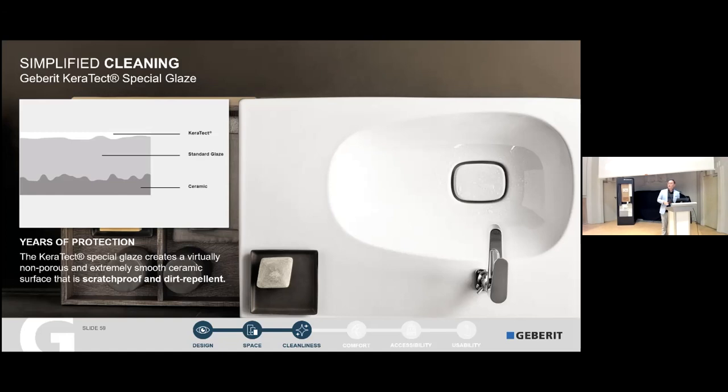And also the surface of ceramic. If you go under the microscope, you'll see a lot of holes on the surface of standard ceramic. But with Geberit KeraTect technology, we are actually smoothing out the surface, so it's easy to clean and more difficult for dirt to stay.